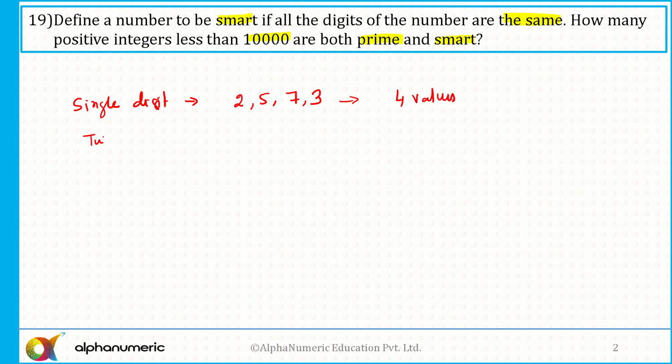Now, let's see if it is a 2-digit number. A 2-digit number in which all the digits are the same as well as prime. One of the numbers is 11, in which both the digits are the same and this is also a prime number. Now, what about the remaining numbers? Can I say all the 2-digit numbers in which both the digits are the same, like if it is in the form of AA, can be written as 10 times A plus A? Why? Because this is at the units place and this is the tens place.